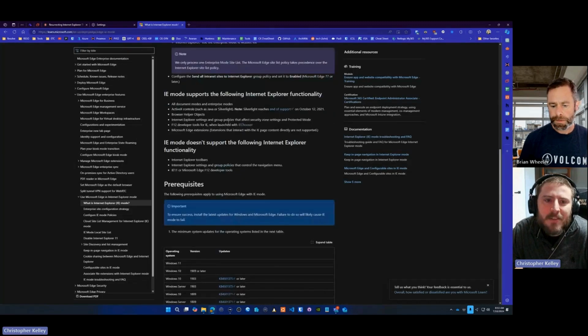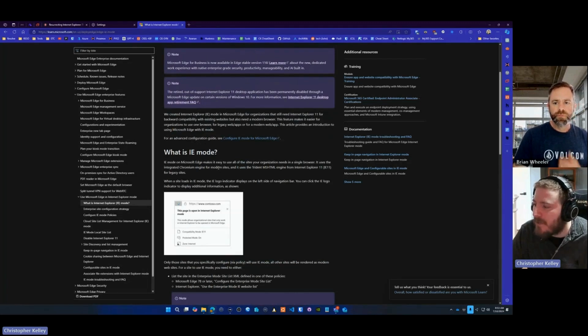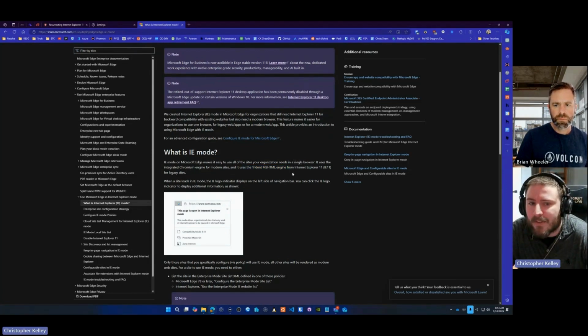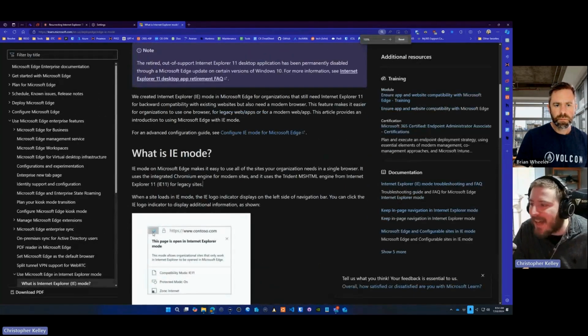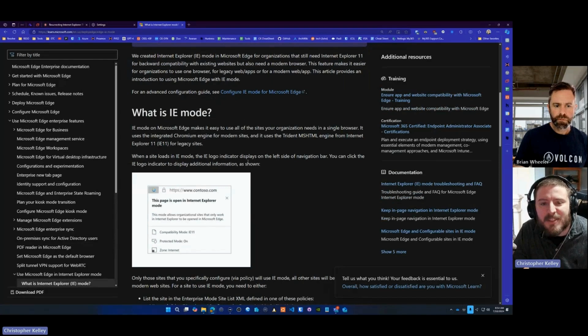Yeah, so Internet Explorer mode here is a Chromium-based engine that you're familiar with from Chrome and Edge for regular sites, but it uses the Trident MSHTML engine from Internet Explorer 11 for legacy sites. When a site loads in IE mode, it displays the little E logo in the top left, and that's how you know you're in compatibility mode. You can click the logo.